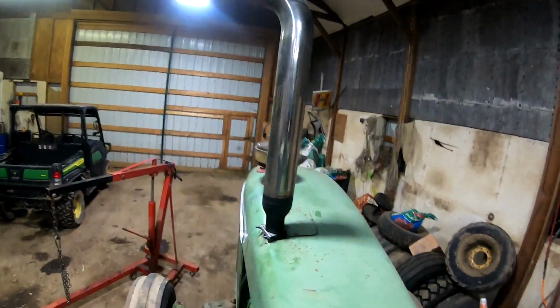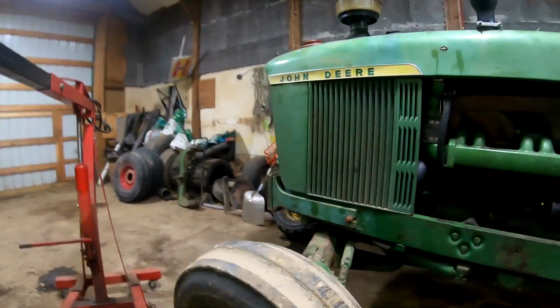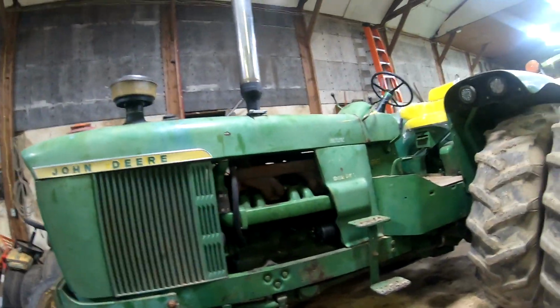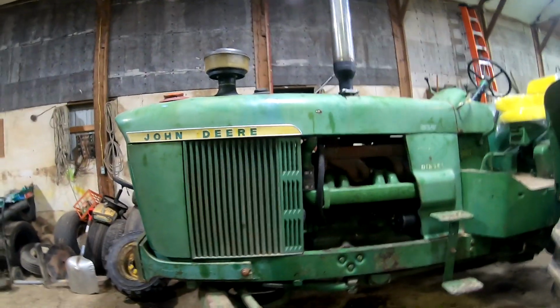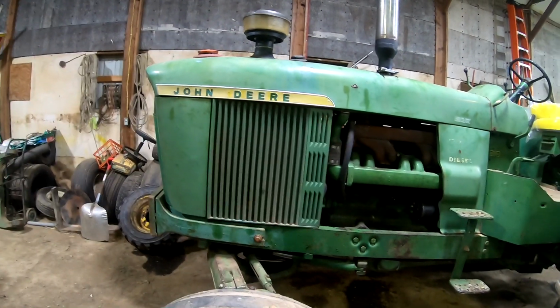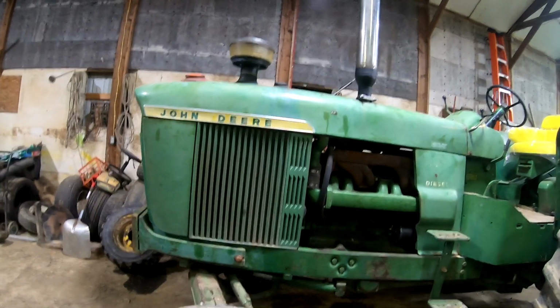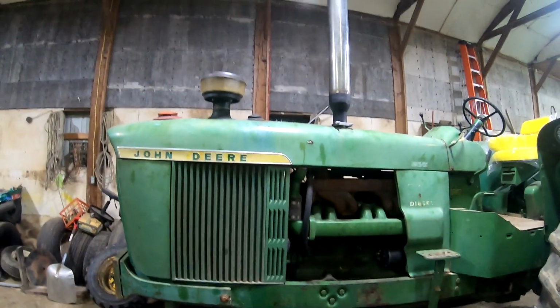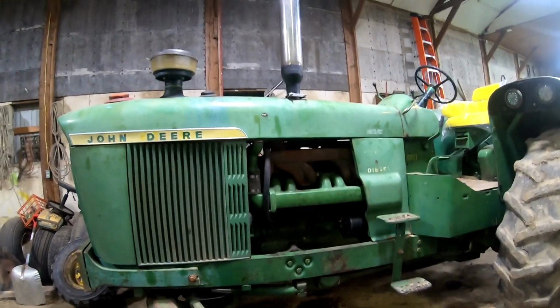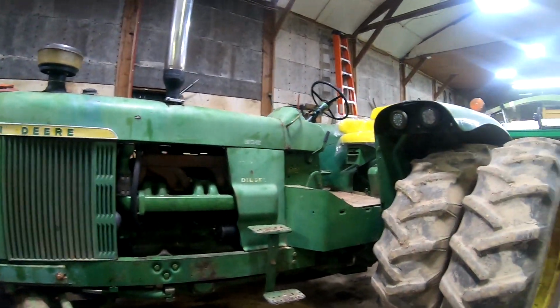So don't use 5020s super often, but they're not that expensive and there's not a lot of good solid 5020s out there, and Dad likes the older 20 series quite a bit, likes working on them, getting them up and running, and every once in a while we do something productive with them, doing some tillage or something like that.